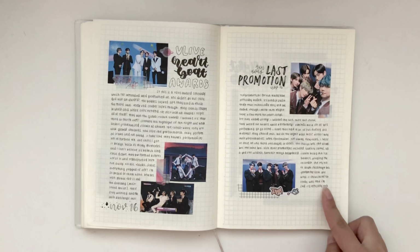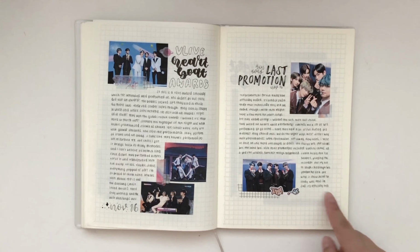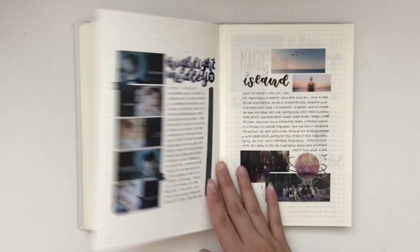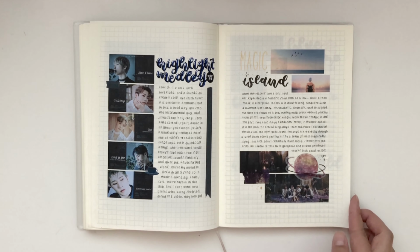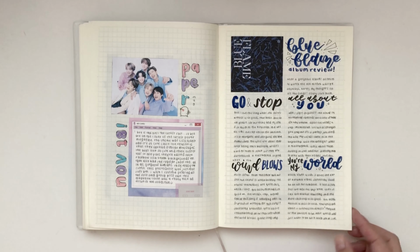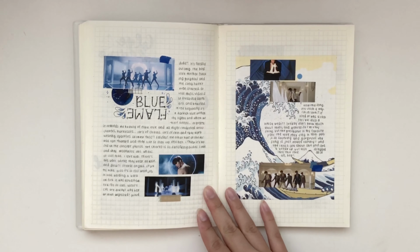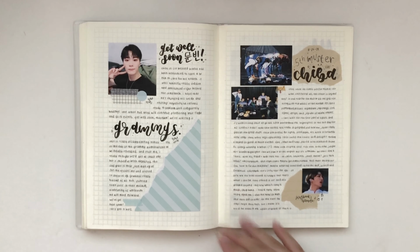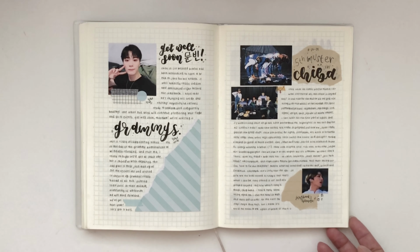This one right here is really cute and simple, so I really like how all the colors match together and the decoration as well. Again, one of my favorite spreads. I kind of like all the spreads that are somewhat very simple but have really put together decorations, I guess.